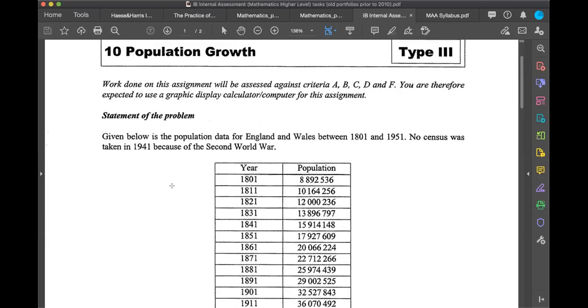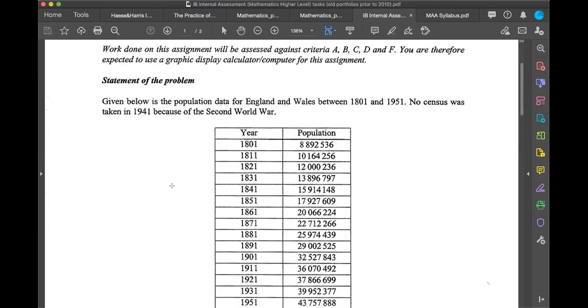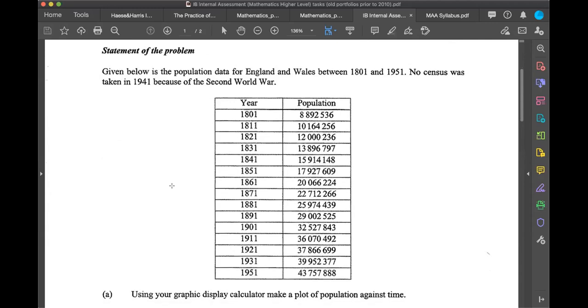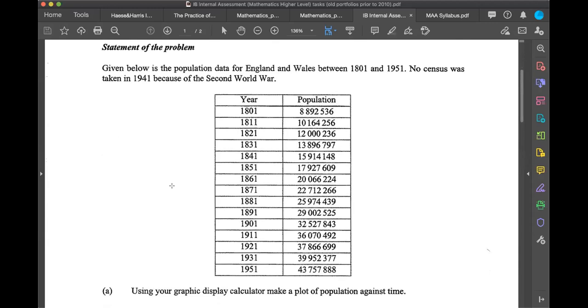I'll make sure that this question gets to you. Some of you have probably already seen this question before, maybe even tackled it. It's a question about population growth, the data for England and Wales. I don't know why only England and Wales, but let's stick to that for now. Between 1801 and 1951, no census was taken in 1941 because of the Second World War. Interesting, isn't it? And so that's the data.